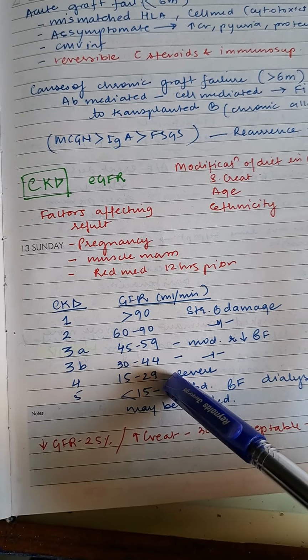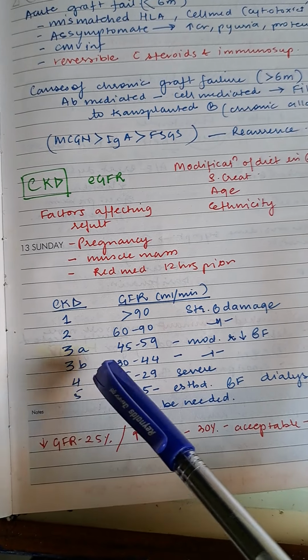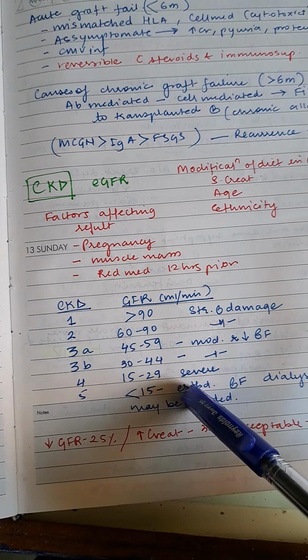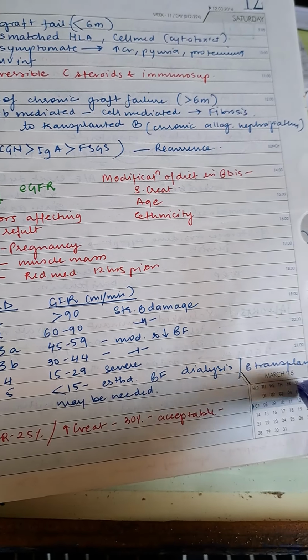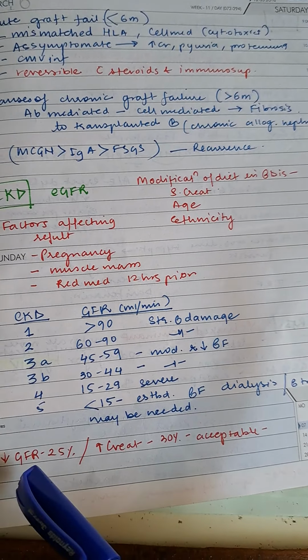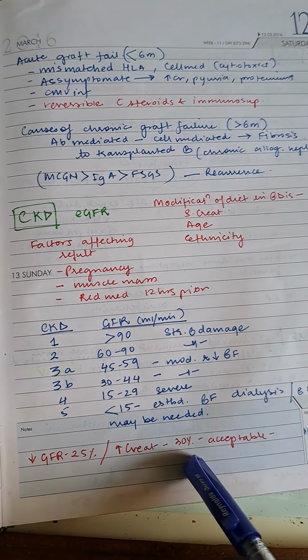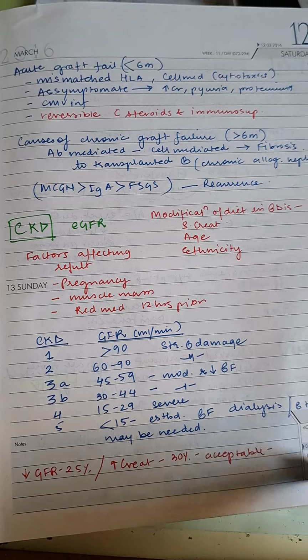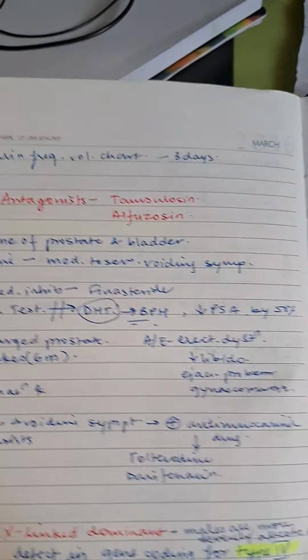Stage 4 is 15 to 29, a severe decrease in renal function. End stage disease, that is CKD 5, is less than 15 GFR. Established renal failure requires dialysis or renal transplant. A fall in eGFR of less than 25% and an increase in creatinine of up to 30% is acceptable after administration of ACE inhibitors.